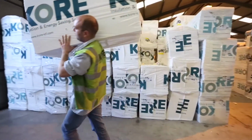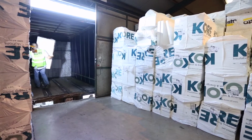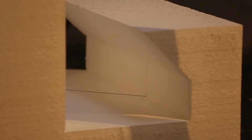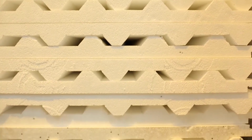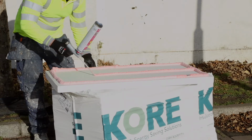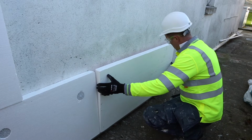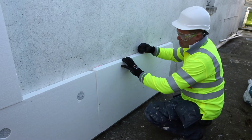Core's insulation solutions are guaranteed Irish, manufactured in our state-of-the-art facility, packaged and delivered to customers nationwide. We pride ourselves on the high-quality products that we provide, helping our clients meet and exceed their energy efficiency requirements project after project.